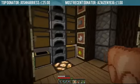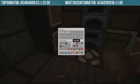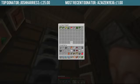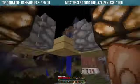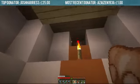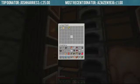Potato. Carrot. Some mutton. There's seriously no chicken. Fine. Looks like we're just going to have to get some carrots and use them at the, yeah, that's a good idea. We'll head back over to the nano farm area, and we'll chuck some carrots in. So whereabouts were the carrots? They were in the carrot thing. There was one carrot. Let's duplicate this carrot using bone meal.